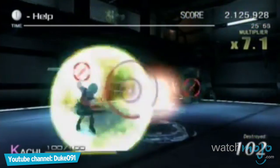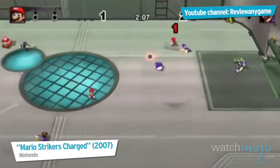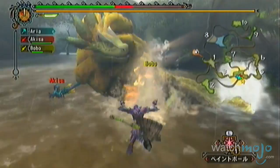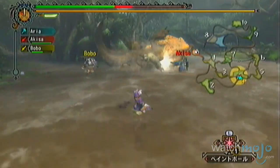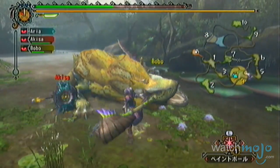Also, the games in question have to be considered hard for the majority of the game, not just the last few levels. Monster Hunter Tri sadly can't be included due to its hardest quests no longer being available since Nintendo ended online services for the Wii. Our apologies.